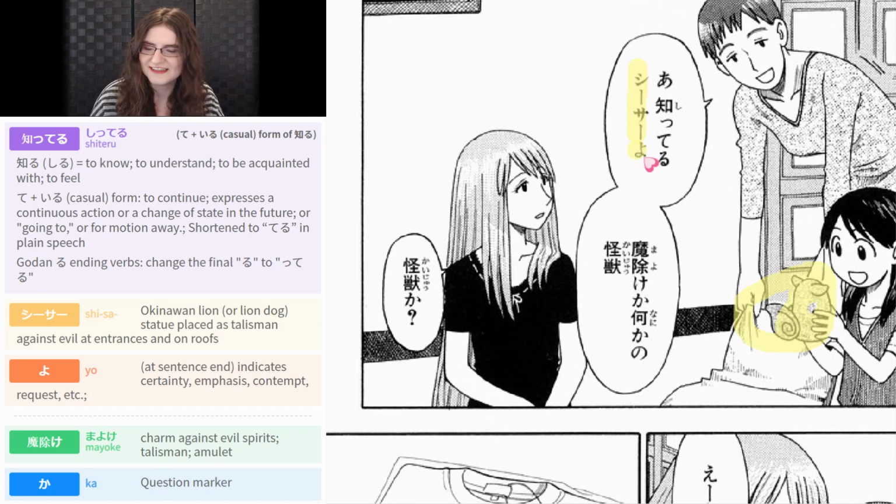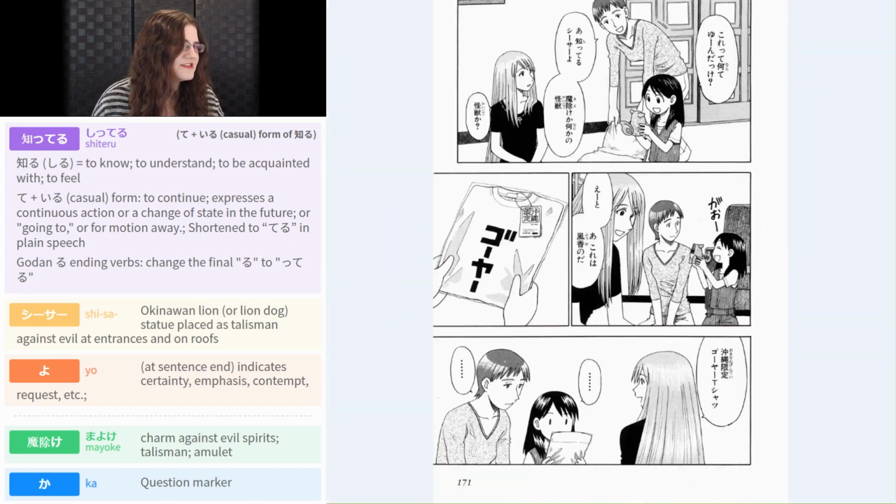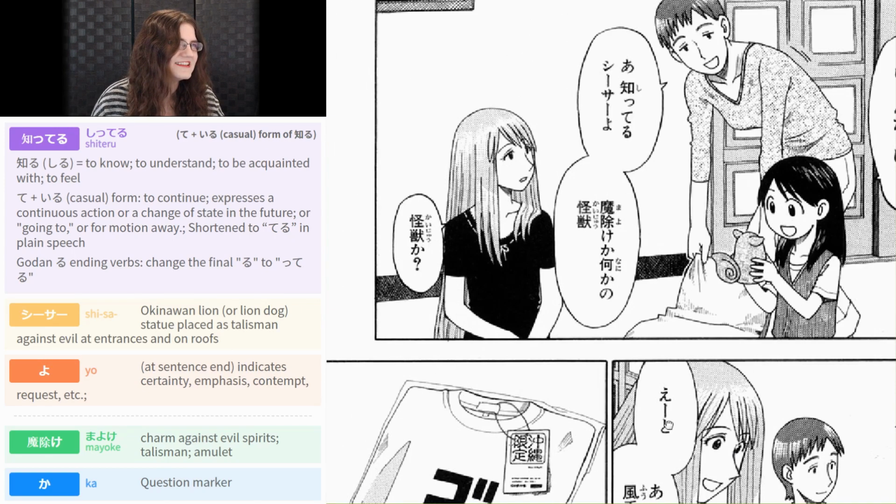Yup. Emphasis. And the shisa, it's just like this Okinawan lion or lion dog if you've heard them before. They're like those statues that are placed in front of temples, roofs, entrances to protect you from evil. So I think this is specifically an Okinawan version of it. But if you've seen anime and stuff, you've seen some kind of lion dog floating around at some point in front of a temple doing good stuff. So that's what he is.